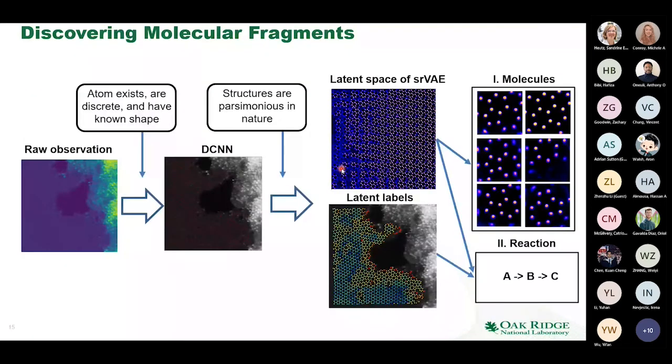And then we asked ourselves a very interesting question. What will happen if, rather than trying to find a reduced description, we also try to force the autoencoder to represent the data in the best way? And then, in some sense, a sort of miracle happened. If we start with the raw observation and use the deep convolutional network to find all the atoms, this is a supervised learning task. The network did the things that humans can do equally well or better, but the network does it in an automated fashion. So there is no discovery here, just an engineering problem.